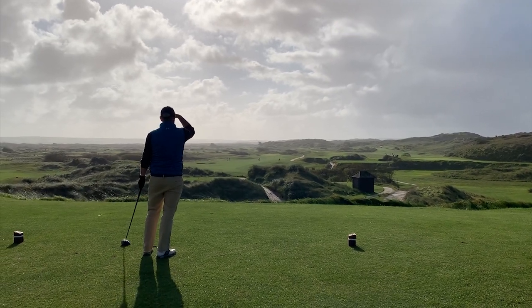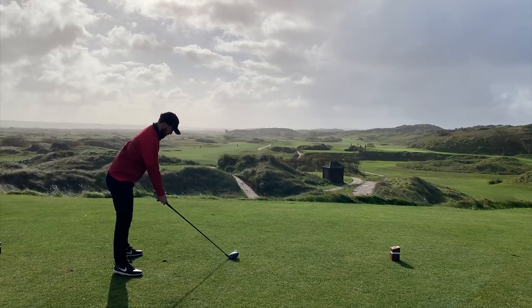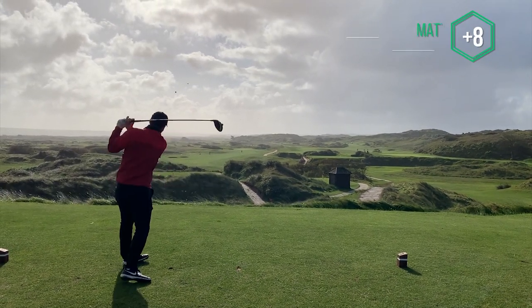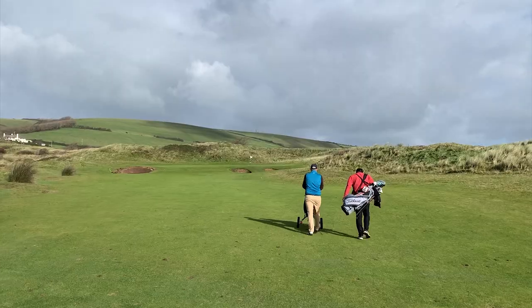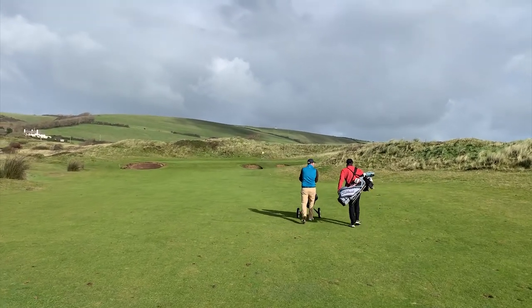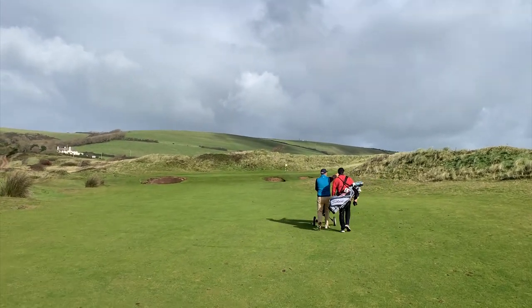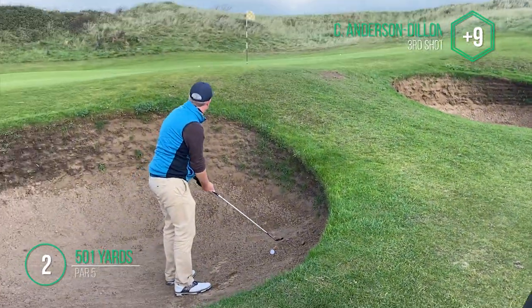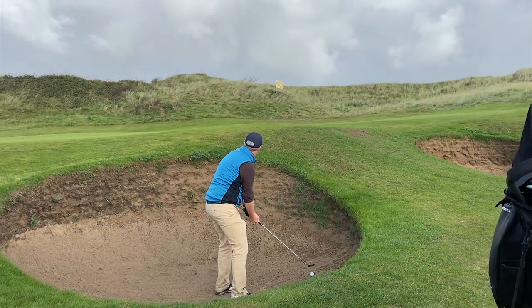Saunton's East course leading us off again. Once again, it's Crawford, Anderson, Dillon at +9, probably out of it, alongside the head cover maestro himself, Mr. Matt McDonald. They were out there early testing the conditions, the wind, the sun, the rain, a little bit of everything at Saunton East on this particular day.